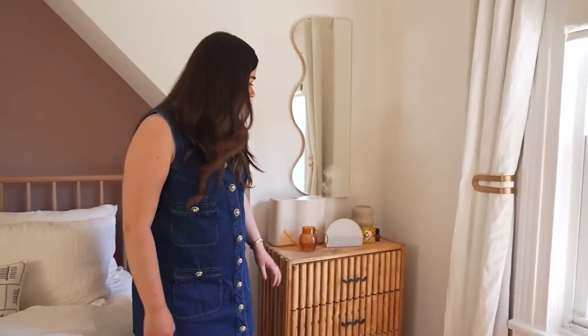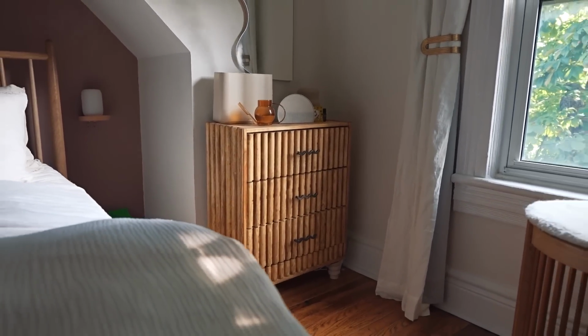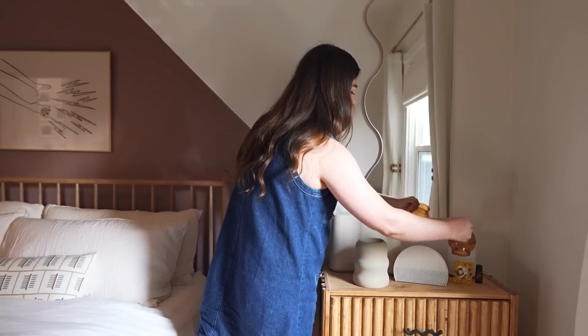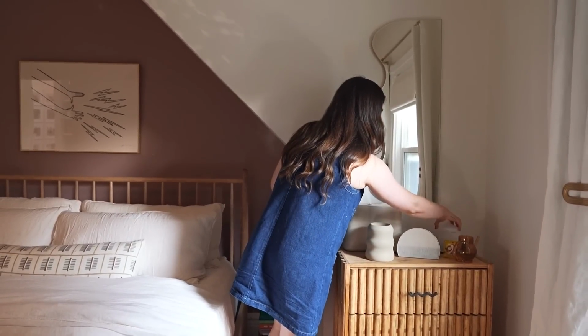On this side of the bed is this little drawer from Ikea, actually. I stained it. I added some fluting on the front and these squiggle knobs. This is where I keep all my PJs. I keep my diffuser and my humidifier and my clock on top. So even though I don't have a side table necessarily right beside my bed, it still really works for me. And honestly, when you're working in a small, quirky space, you just gotta find the solutions that work for you.